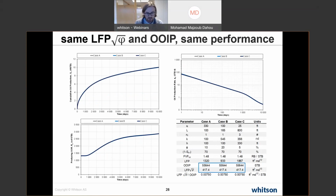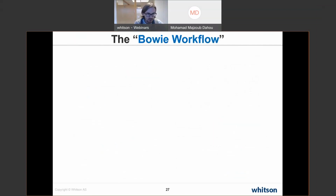And with these three fundamental relationships, Braden came up with this workflow together with James, and there was also a lot of other people on that list in terms of sparring partners, and through some work that they did there for a couple of years at Apache. So I'll just go through this workflow that's 100% automated in Whitson Plus. Everything is done in the cloud, so when you run the workflow, it essentially parallelizes, I think, around 12 different reservoir simulation models to create the type curves that are key for the workflow.